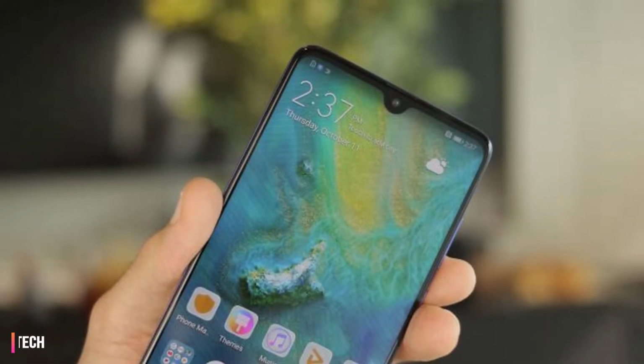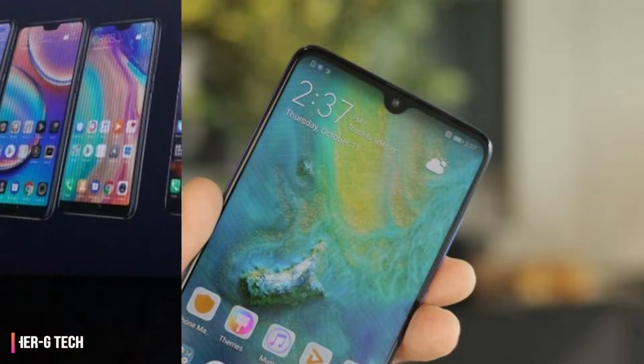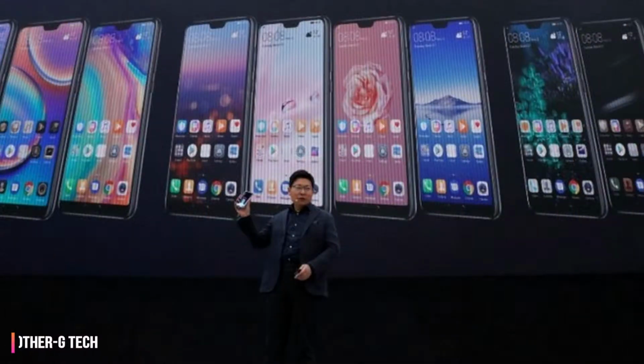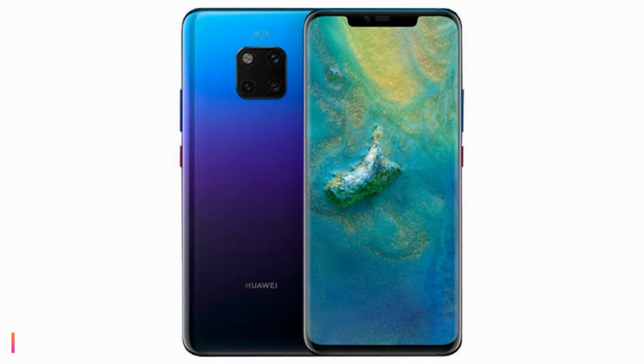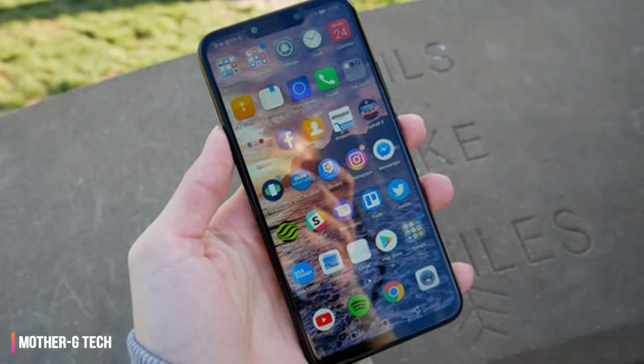Huawei Mate 20 Review. It's mating season. Since the Mate 9, Huawei has been synonymous with big screens, big batteries, and big megapixel counts, and, we're pleased to report, nothing has changed with its latest flagships. Meet the Mate 20 and Mate 20 Pro.